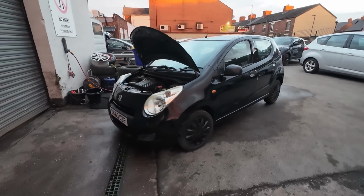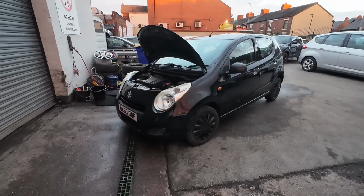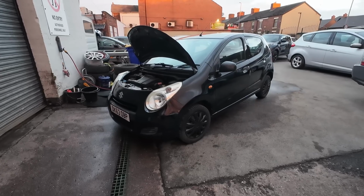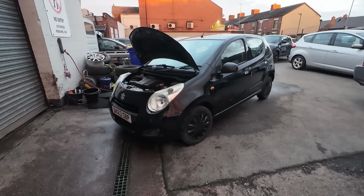But I got it at really cheap money. I think I gave about £400 or £500 for it. And it's a 63 plate, done about 109,000 miles I think, and it runs and drives fine, but it was just a smelly car inside and had a bad interior. So I decided, do you know what, actually underneath that we can make a car out of this.